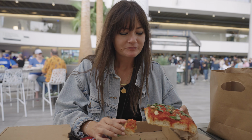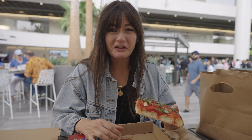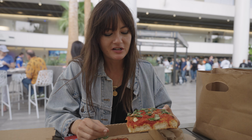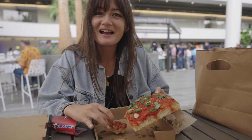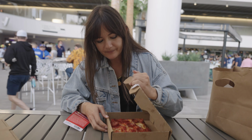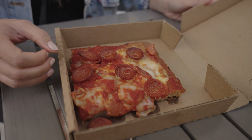Okay. Not great. The dough is really hard, but then kind of mushy on the inside, and the sauce just kind of tastes like tomato paste. There's some dry seasonings on top. Sad. This is kind of sad. Okay, let's see if the pepperoni pie is better. Got some pepperoni cups on here.